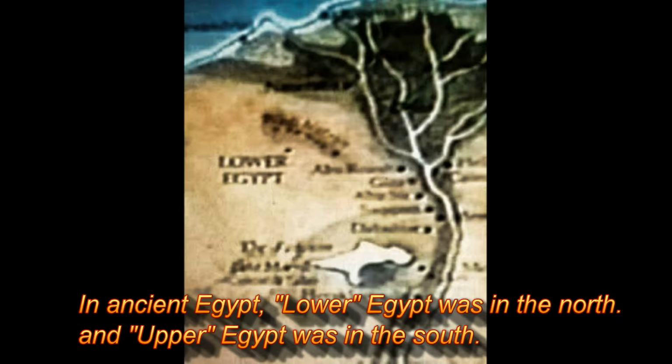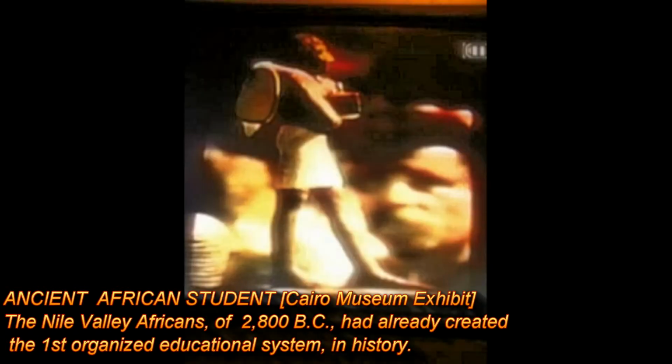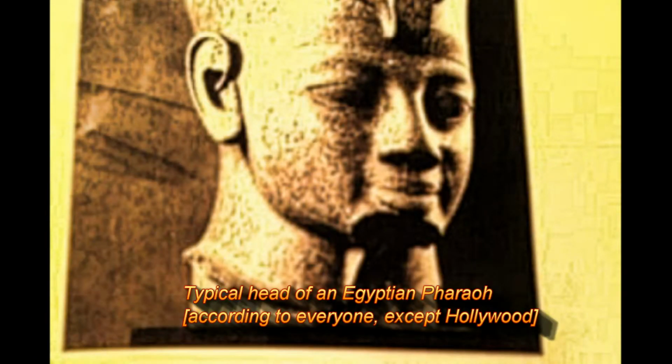In ancient Egypt, Lower Egypt was in the north and Upper Egypt was in the south. They would think the world was upside down today. You ever think, because you've been told that Africans didn't study or didn't go to school, take a look at this, it proves it. This is 2800 BC in the Cairo Museum, an exhibit of a young Egyptian student with his backpack going to school. They had already created the first educational system in history.